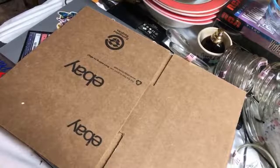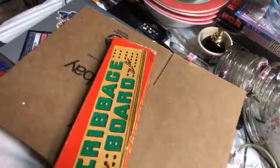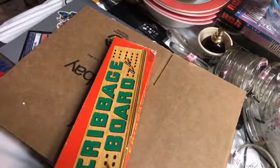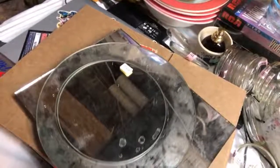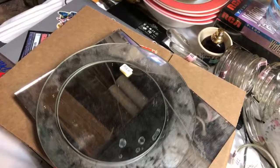Next. Just a cribbage board. And then he made me take those, a bunch of mirrors. And that's it. We're all done. I'm all caught up. Everything is caught up. Now I can get to work on listing all this stuff.